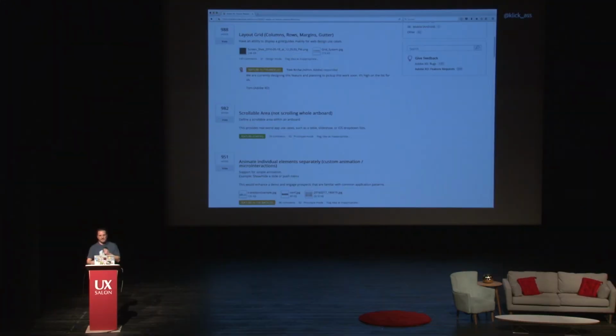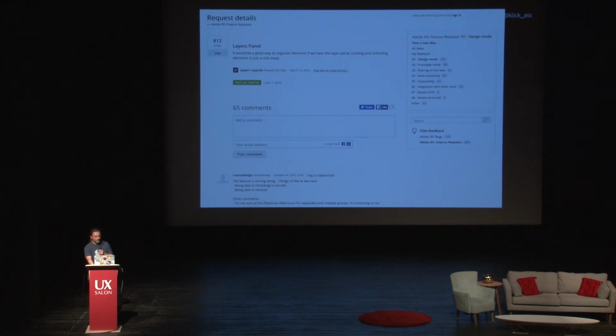Feature requests are being upvoted by the community, which directly influences which features will be addressed by us next. And as a team, we're then asking questions to those users, refining those ideas, discussing details, and providing a status, completely transparent and in a dialogue with everybody. Layers are such an example.